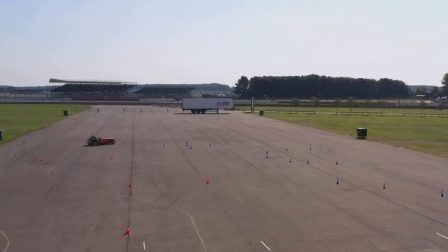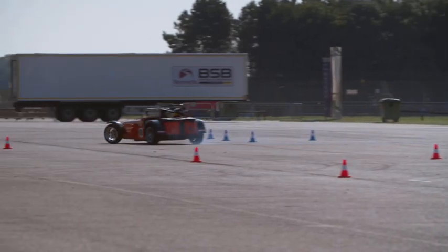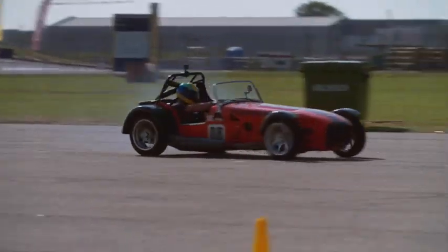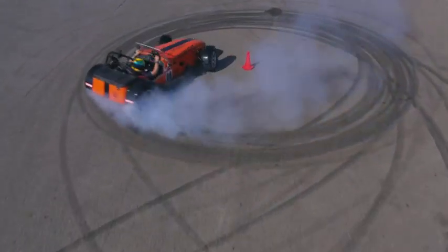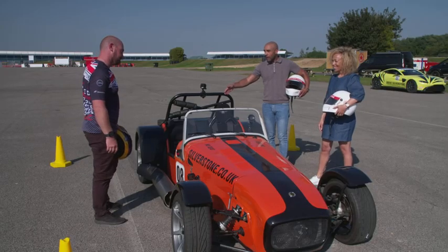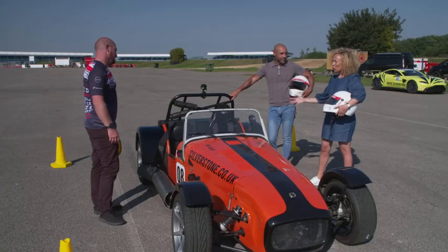With 190 brake horsepower, the Caterham 7s are like little go-karts as they drift, slide and skid around the course. Driver Chaz Small is on hand to show us the ropes. All that burning rubber, I mean, that must mean you're doing it right. It does help, yeah. It looks good. It's definitely showing off. And how long have you done this for?